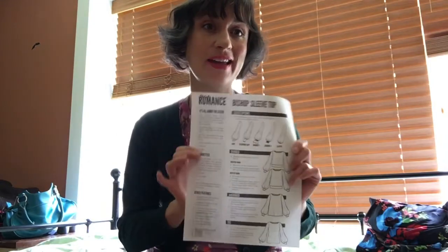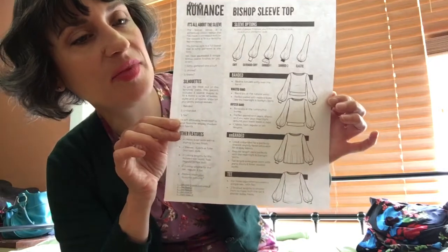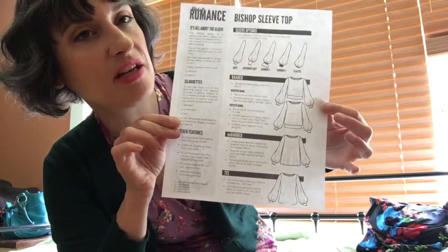So, yay! But yeah, so this is the True Romance. It is either a sort of loose top or a banded bottom, kind of blouson kind of top.